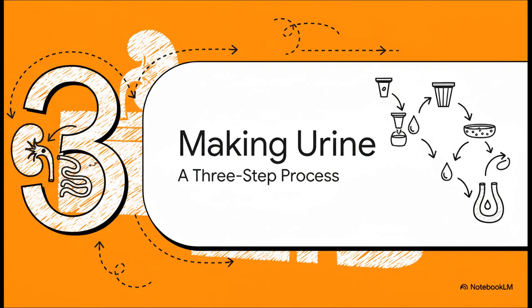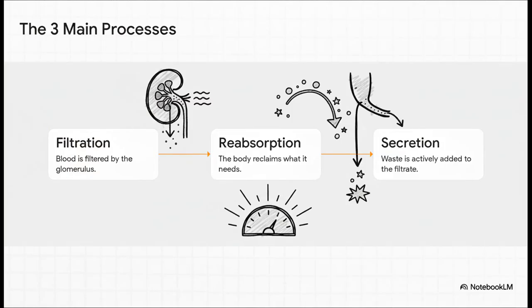So how does one of these tiny nephrons actually do its job? Turns out it's a beautifully efficient 3-step process. It all boils down to these 3 things. First, there's filtration, where your blood gets pushed through a sort of microscopic sieve. Then comes reabsorption, where your body smartly pulls back all the good stuff it accidentally filtered out. And finally, secretion, where it does a last-minute check and actively tosses out any remaining trash.